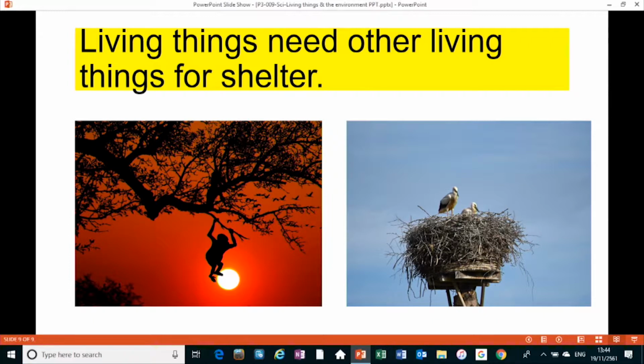Yes. What can you see in this picture here? The one on the left. Monkey. A monkey. And where's the monkey? In the tree. So where does the monkey live? In the trees. What would happen if there were no trees? Monkey would probably die, because the monkey gets its food and its shelter from the trees. Yes, bananas. And it sleeps in the trees.